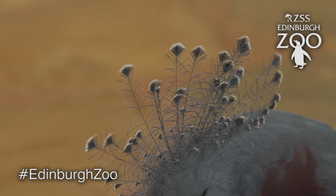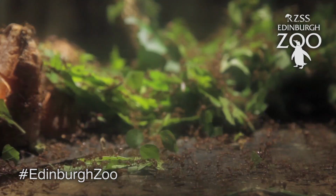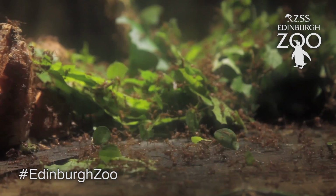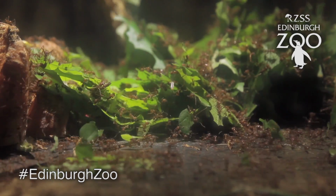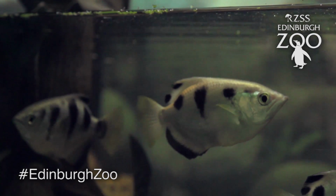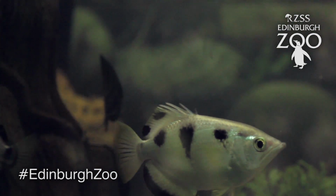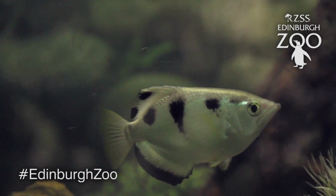Prior to actually entering into the bird aviary itself, you will come across a series of rather more unusual animals. We have a large colony of leafcutter ants. We have a variety of different fish species, one of which is our archer fish, which are a fantastic species to look out for when they're feeding. And then as you head through that then leads you into the main exhibit of the aviary itself.